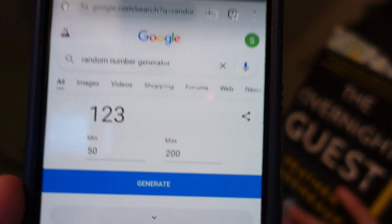So my page number for today is 123. I've already read a couple of chapters this morning. I've been up for like 40 minutes. So I've read 13 pages for my count. So technically I have like 110 pages left.